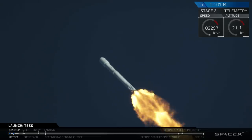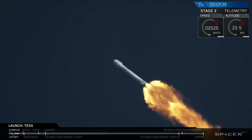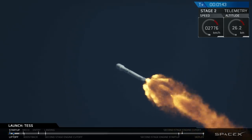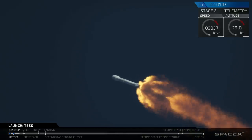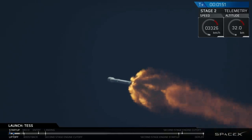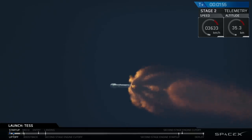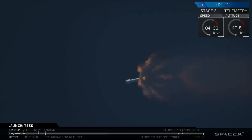And that was it. That is where we chill in that Merlin vacuum engine down to operating temperature. Now coming up here shortly, you're going to hear three big events happening in rapid succession. The first is MECO, that stands for main engine cutoff. That is where all nine of the first stage engines are going to shut down. That's in preparation for the next step, which is stage sep or stage separation. That is where stage one will separate from stage two.